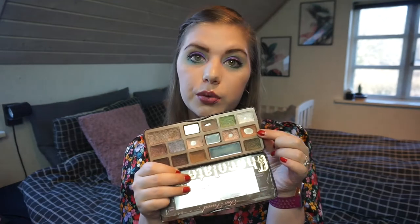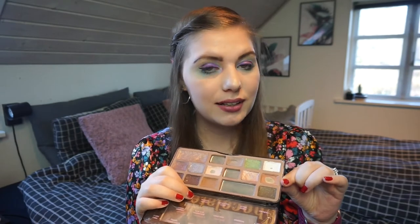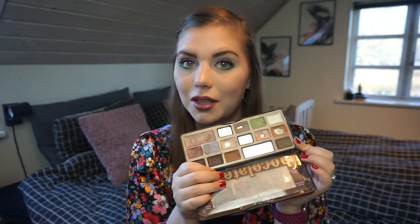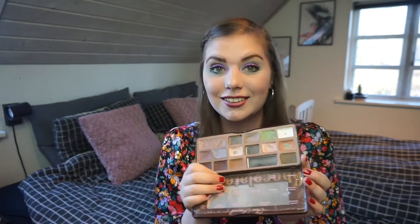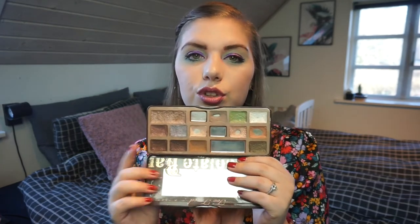Some focus shades and goals for next month. I really want to repress Salted Caramel and maybe I can hit pan on it again. I really want to start using the green shades because we are in March and spring might be coming. Blue sky at least here in Denmark. So I do think that is going to be a goal. Repress and hit pan on Salted Caramel again. Have a dent in these two shades.